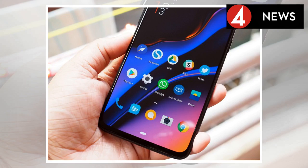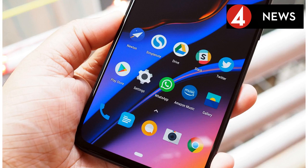That's set to change this year as the company is introducing a 5G-enabled device alongside the OnePlus 7. The OnePlus 7 itself will have several variants, including a Pro version that dials up the specs considerably.